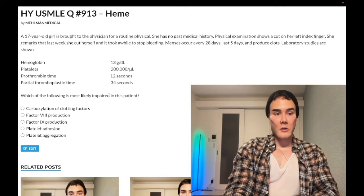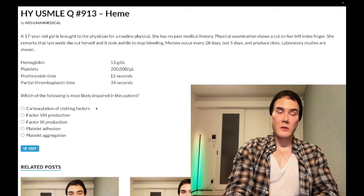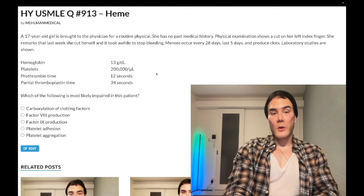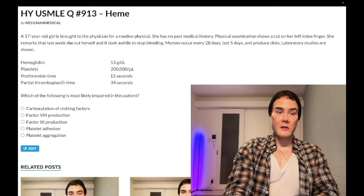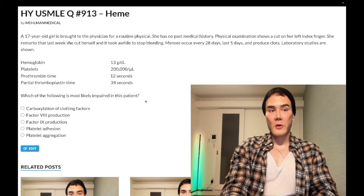Let's just hop through. Choice A, carboxylation of clotting factors. Wrong answer. This refers to vitamin K deficiency. Vitamin K is a cofactor for an enzyme called gamma glutamyl carboxylase, which is going to activate clotting factors 2, 7, 9, 10, as well as anti-clotting proteins C and S. And we would expect a normal bleeding time as well as an elevated PT and PTT. So you can see that our PT and PTT are normal here, let alone the fact that the vignette doesn't match vitamin K deficiency.